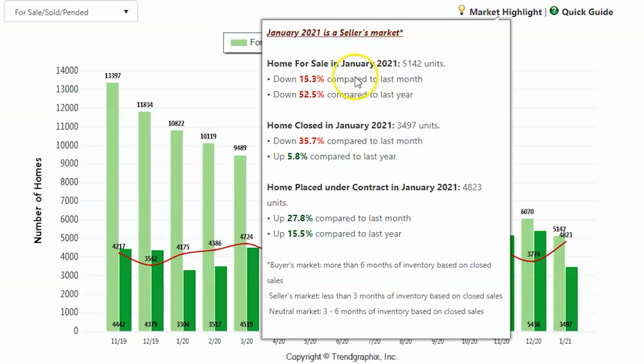But as you can see, it is down 15% compared to last month and 52% compared to last year, which means that you definitely want to get your house up if you're going to sell it.